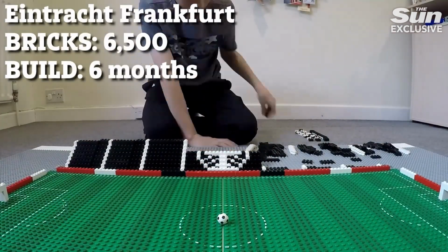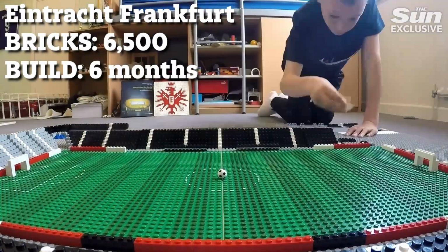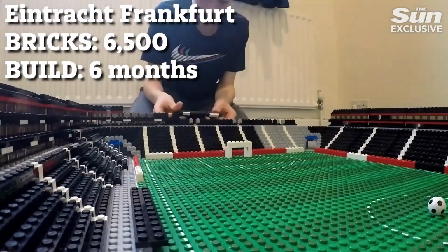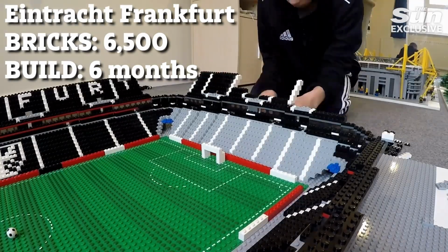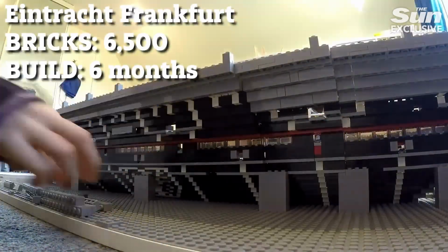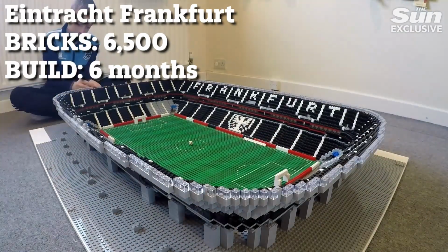In Game 2, England travelled to Eintracht Frankfurt's 58,000-seater Deutsche Bank Park, hoping to win Group C by beating Denmark. But it wasn't to be, as Morten Hjulmand's screamer cancelled out Harry Kane's opener, leaving sloppy England clinging on to a 1-1 draw and sending the nation into meltdown. This impressive arena, complete with floating giant screen, took Joe 6 months to build and used a staggering 6,500 bricks, and it's fair to say that he was pretty proud of it.